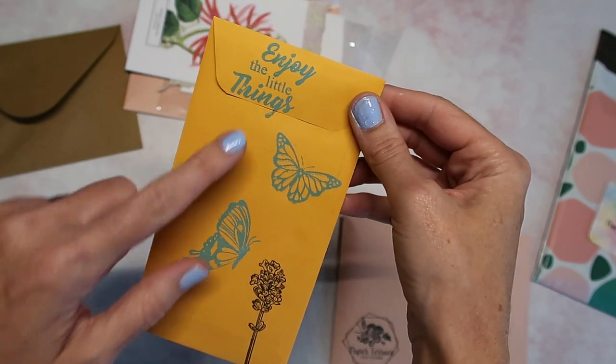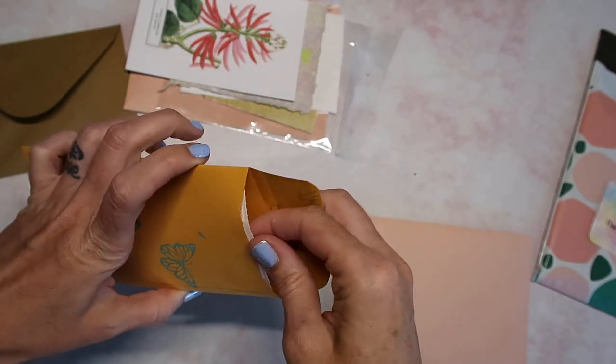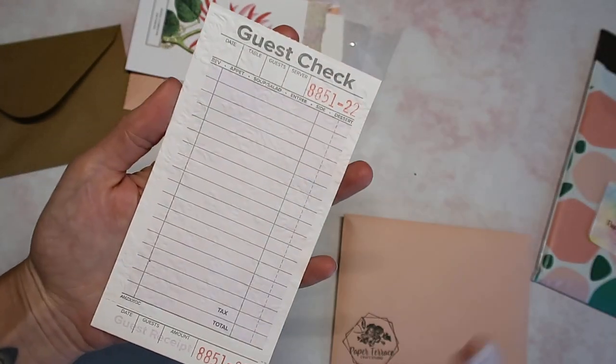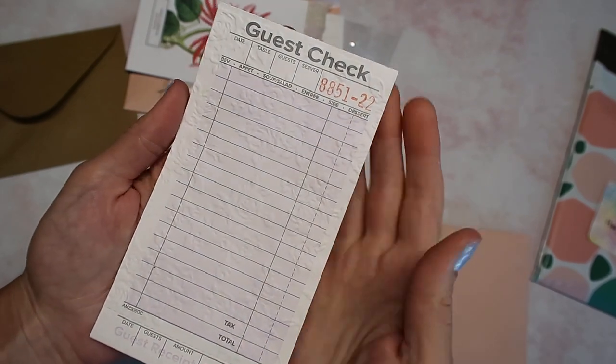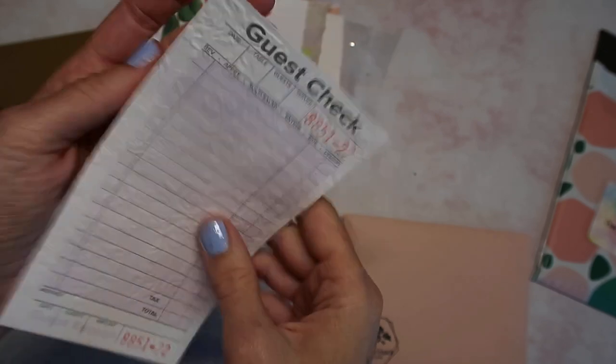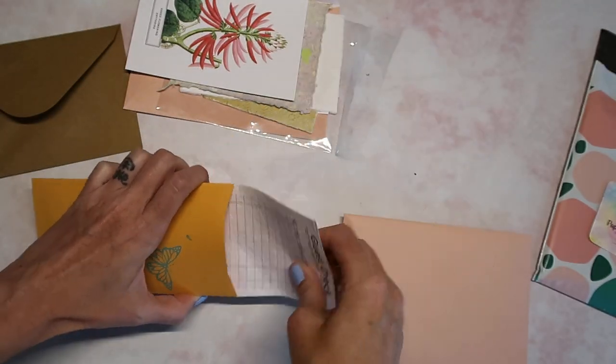This is the Dollar Tree stamp set. I love it. It's plain on the other side. And then in here you'll get 2 guest checks. Oh, just kidding. Sorry, I kind of messed up for a minute. It's just 1. So you'll get 1 guest check, and these are embossed as well. So it was a lot of embossing that I had to do for all of these.